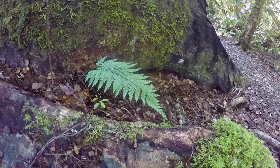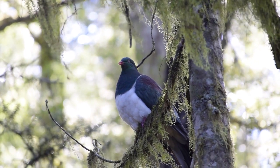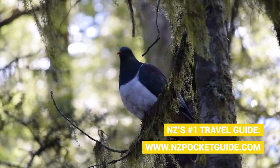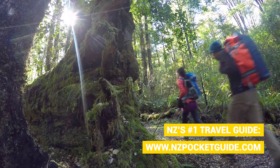But there is not only plants, there is also heaps of wildlife. We spot a lot of different birds. We hear even more of them, but mainly we spot the kereru, which is the native wood pigeon. It's a massive, very clumsy bird, which is white and green. It's really cool to spot one so up close.